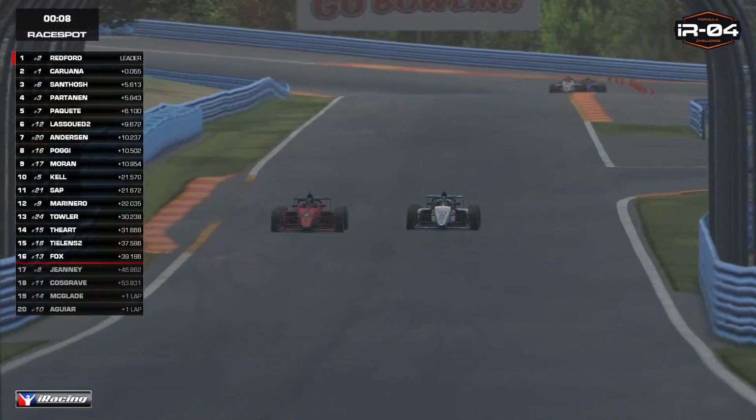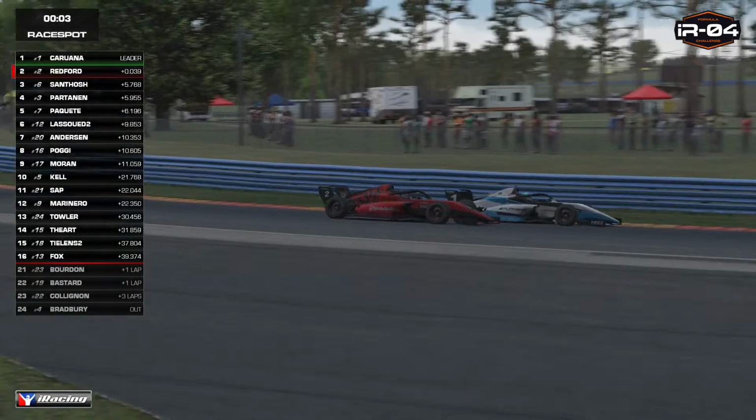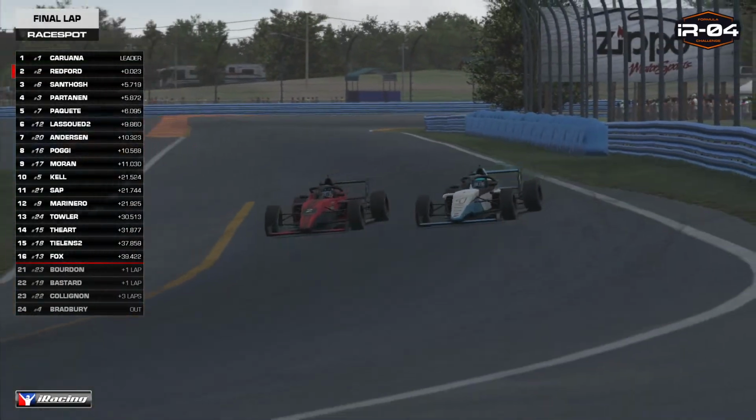Redford to the left-hand side. Caruana's going to wait for that gap to open up. Pulls to the left. He's got to be brave on the brakes. It's just a dabbing towards this penultimate corner. Side by side. Redford keeping him honest. Goes very wide through the penultimate corner. Does it give him the inside for the final corner?